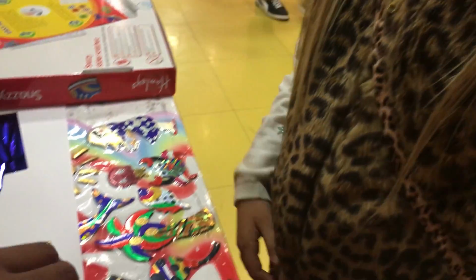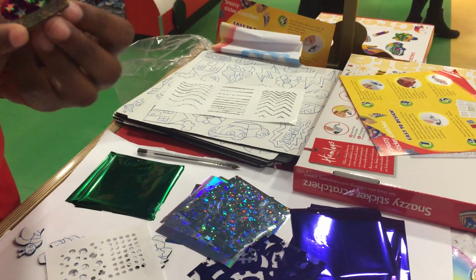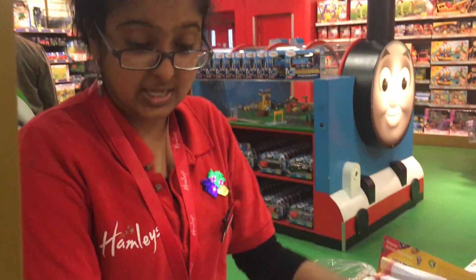1, 2, 3, and ta-da. Do you like that? Do you think that's really cool? Then it's a sticker. So you peel the back of it and you stick it wherever you want. Tables, chairs, on your clothes, or even on your nose.